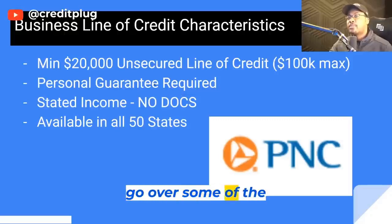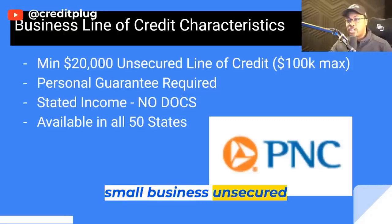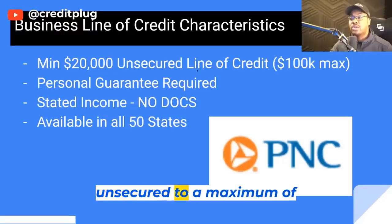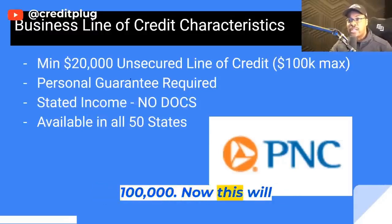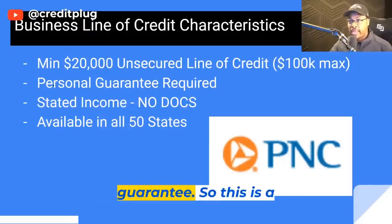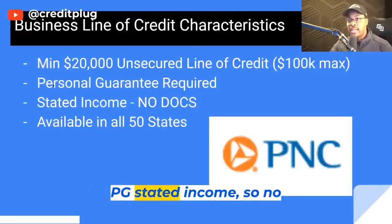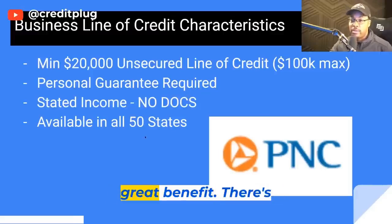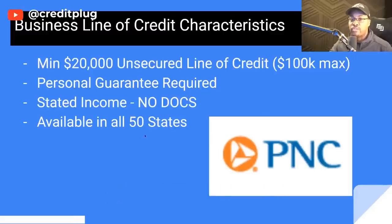So again, let's go over some of the characteristics of the small business unsecured line of credit. Minimum loan amount of $20,000 unsecured to a maximum of $100,000. Now, this will require a personal guarantee, so this is a PG. Stated income, so no documents are required, and this is going to be available in all 50 states. So that's another great benefit. There's really no geographic restrictions.